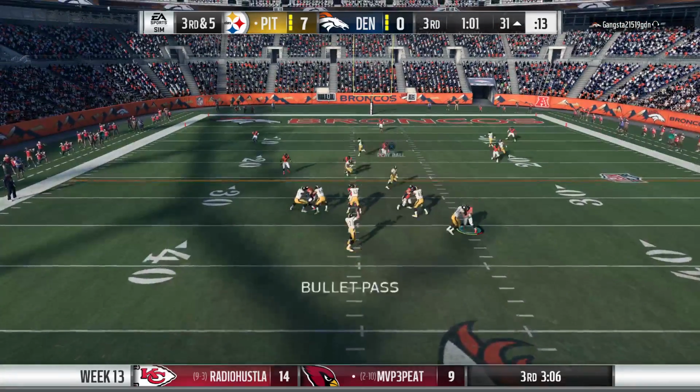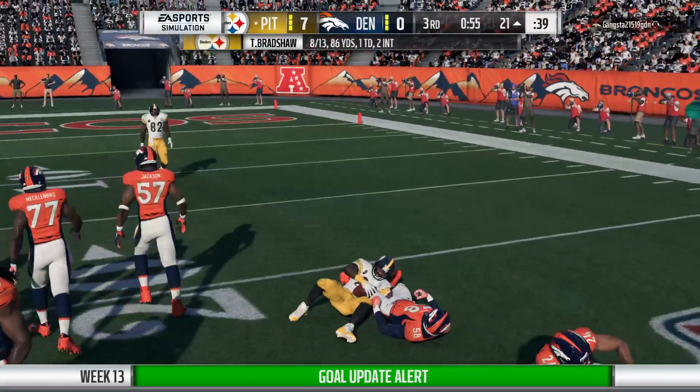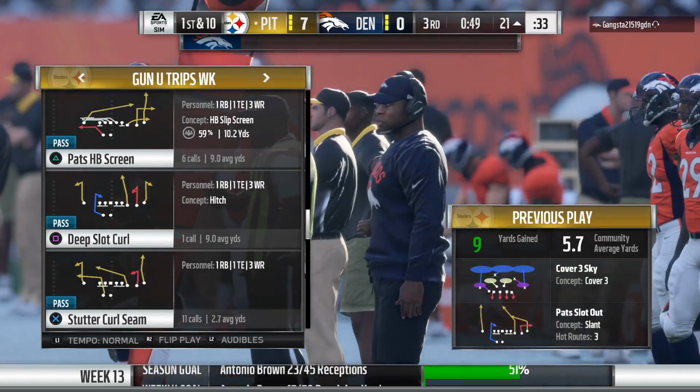Out of the gun now on 3rd down. This will be caught by Brown. And he will have a first down at about the 21-yard line. They get 9 out of that one, and as a result, the drive continues.